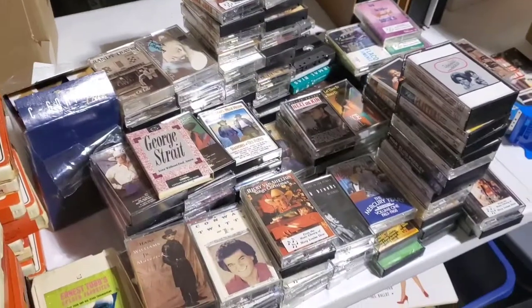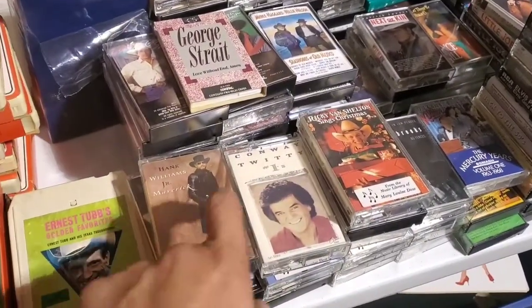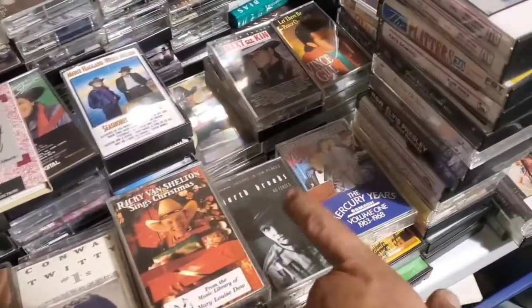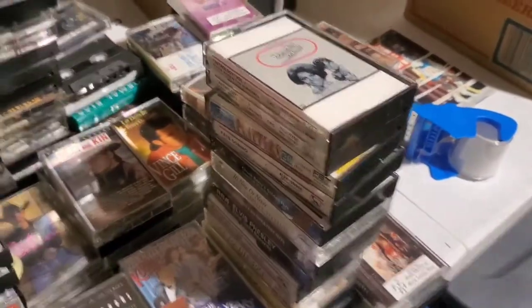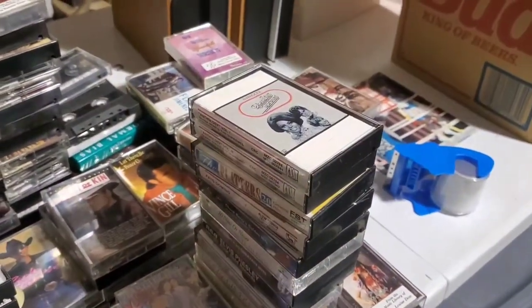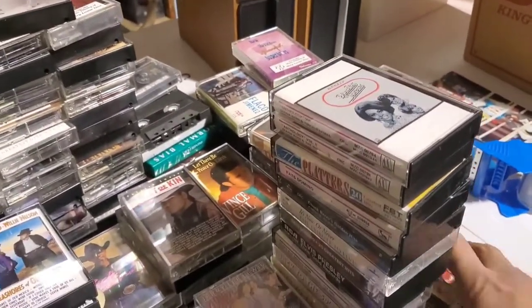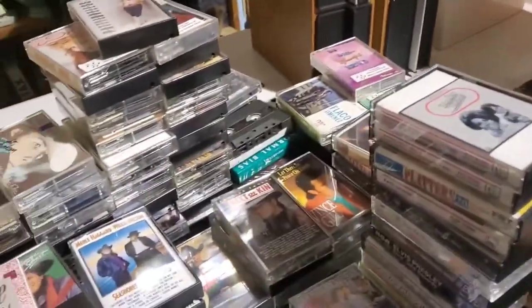Nothing huge. The cassettes, you know, I'm going to do a lot of Hank Williams Jr., $10. A lot of Conway Twitty, $10. Ricky Van Shelton, $10. Garth Brooks, $10. Jerry Lee Lewis, $10. This is a bigger lot of, like, early rock and some other stuff. Three Linda Ronstadt tapes, that's like $10.